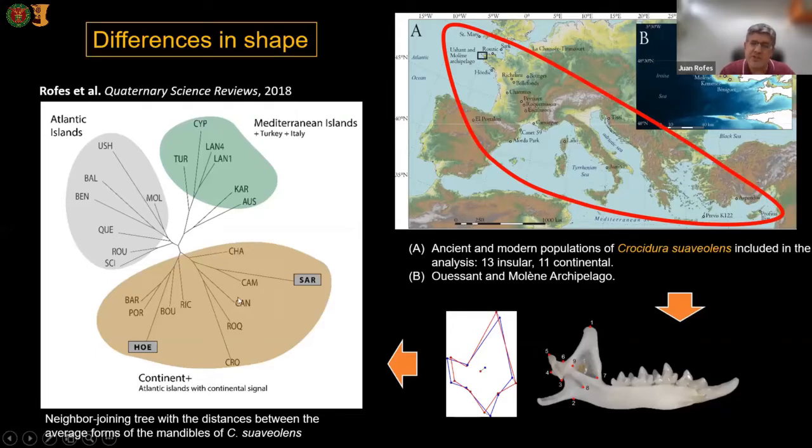Okay, but another anomalous thing, we find that these islands, Erik and Sark, had a shape similar to continent, right? They naturally cluster with a continental group. What was happening? So our interpretation is that the shrews regained territory during the recolonization process. They reached there, and then came the rise of the seawater that isolated the islands. So the shrews were naturally isolated there, and they diverged in shape up to here, right?